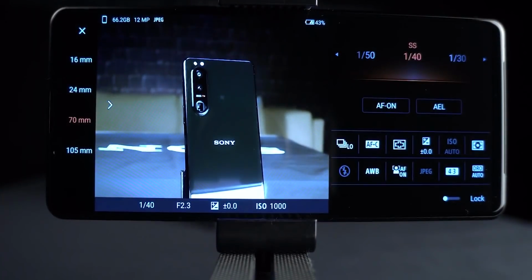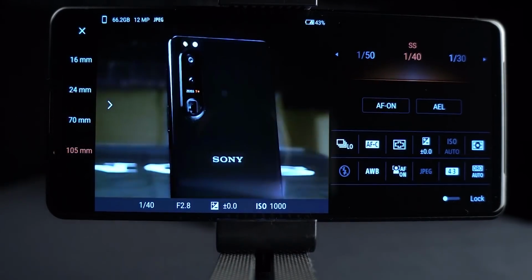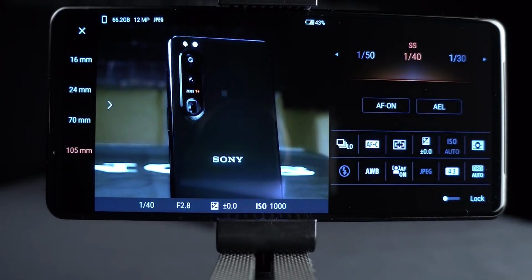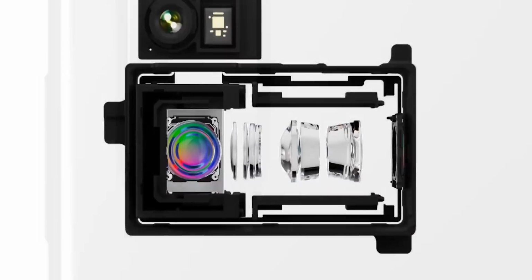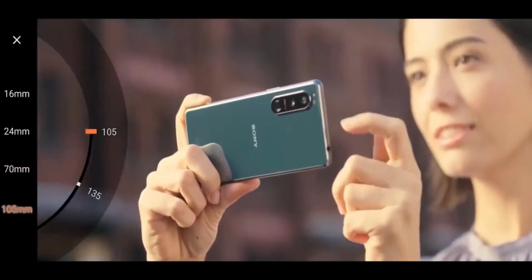This phone also has a new variable telephoto camera, bringing another world's first. It has a periscope zoom camera module like the one found on the Galaxy S21 Ultra. However, the lens element inside can move to change the focal length to either 70mm or 105mm for optical zoom. That's 3x and 4.5x zoom if you don't understand the focal length.